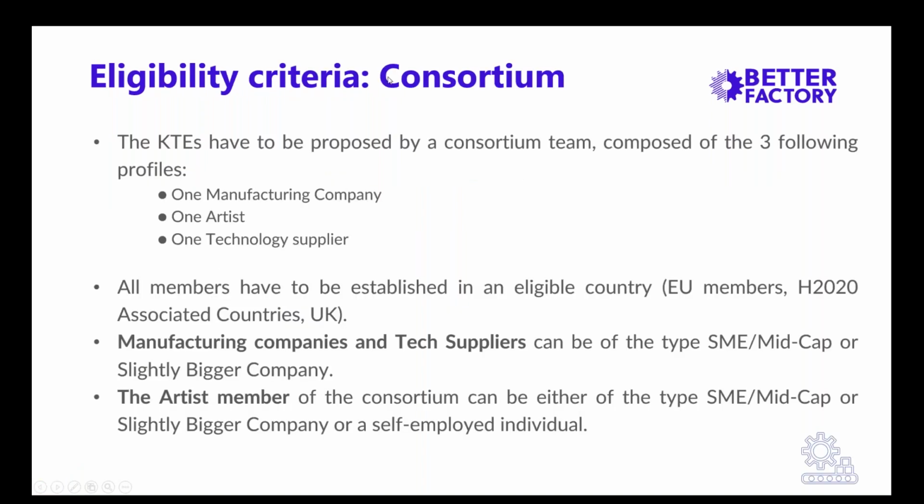When it comes to the eligibility criteria, just to briefly go through the details that you will find also in the guide for applicants or in the frequently asked questions. As mentioned, and this is of highest importance, so please be very aware of this: the proposals can be submitted only by a consortium, which has to be composed of the following profiles: one manufacturing company, one artist, one technology supplier. One of each, not two of one of the profiles, not any other combination, just one of each to form the consortia.